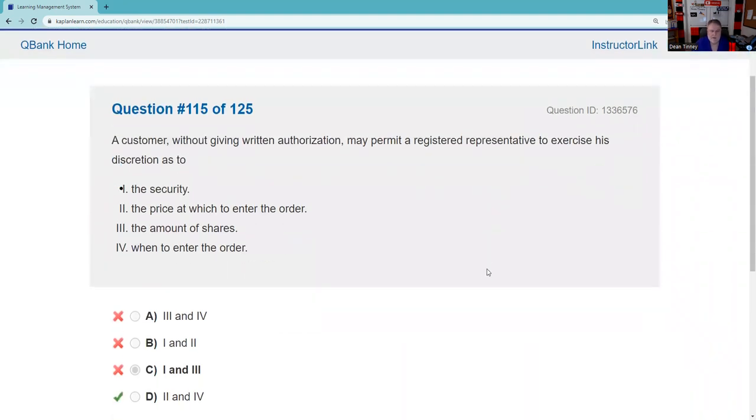Well, how did Dean miss this one? A customer giving written authorization may permit a registered rep to exercise discretion. Oh, I was on the back side of the question. May permit without giving. So I did miss this. If I don't have written authorization, then I can make decisions about time and price, which is indeed 2 and 4. Two bad misses on my part.